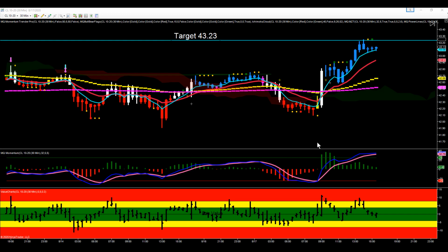Take a look at a bull flag we had on the 30-minute chart in crude oil futures today. You see that in the morning, crude right off the open made this big strong push to the upside. We hit significantly overvalued on a 30-minute chart, and so we had a pullback.